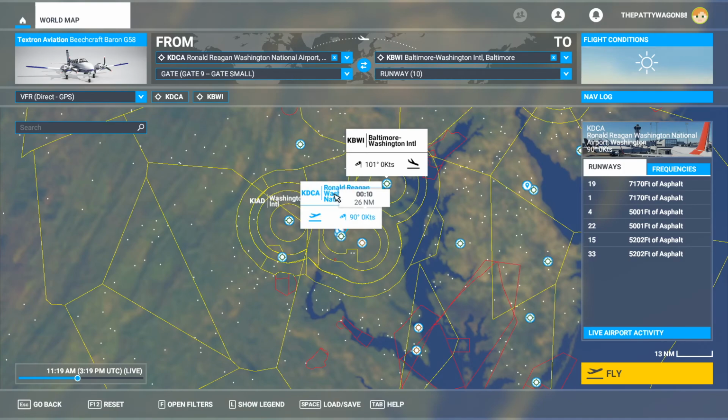Ronald Reagan Washington National Airport to Baltimore-Washington International Airport. I'm not going to fly out of Dulles, but I'm going to explain these three different airports. And you see here, and this is an Air Force base, but the three commercial airports I'll be focusing on. And you see how almost all their airspace intertwines with each other, and that's on purpose, for a reason. But anyway, let's go right into it.